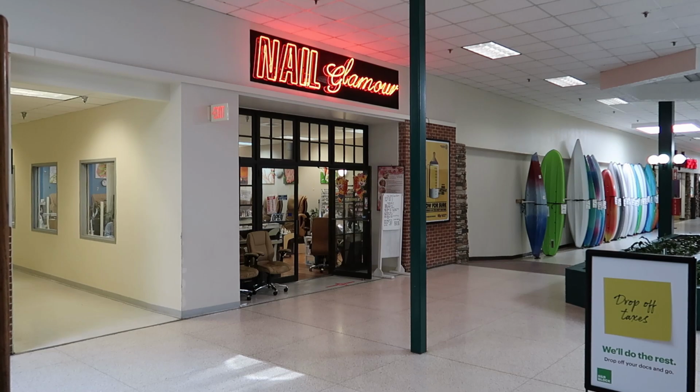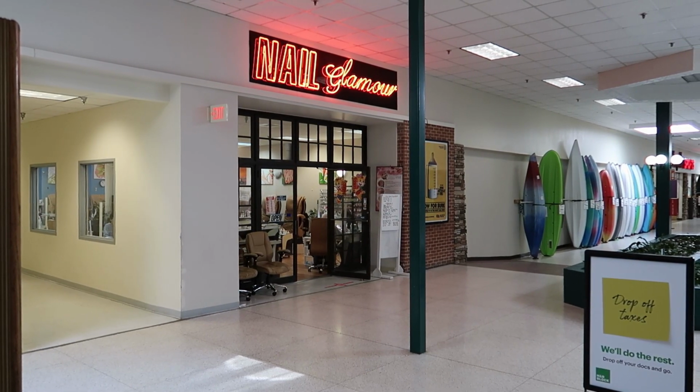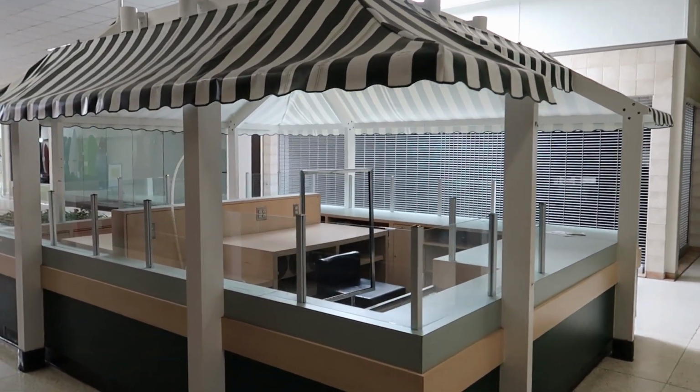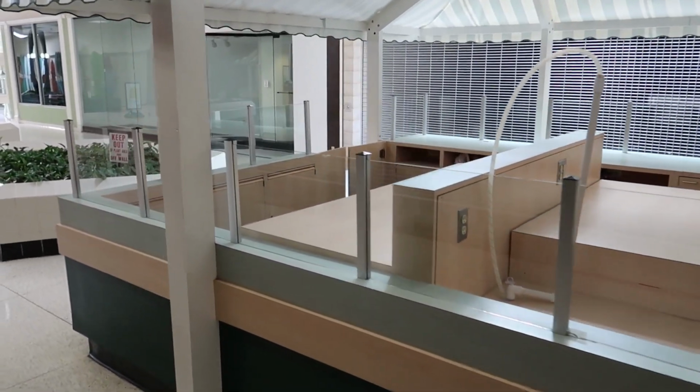Check out that great neon sign up above the nail salon. Here we have an old food kiosk. I'm guessing this was probably a pretzel stand or something similar to that.